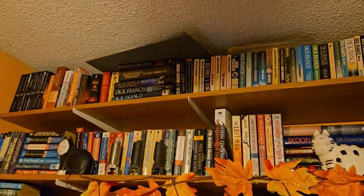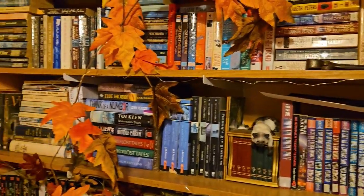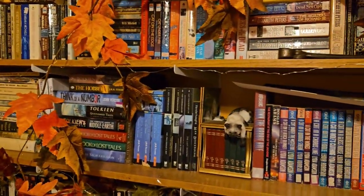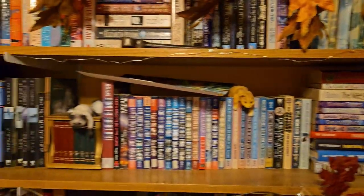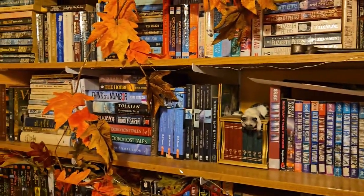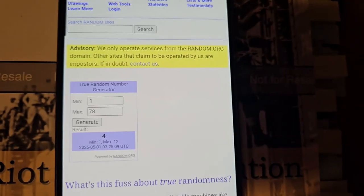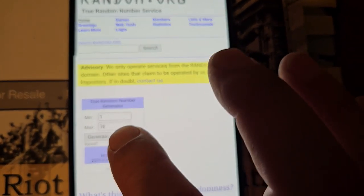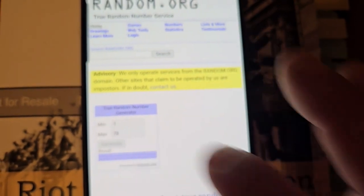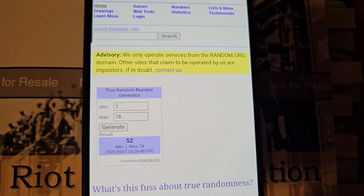That puts us at 1, 2, 3, 4, which is this shelf here. I've read some of the stuff on this shelf, but not everything. So let us randomly generate after I count how many are on here. After counting them, I found I have 78 books on that shelf, so let's randomly generate one. Number 52. Let's see what that is.